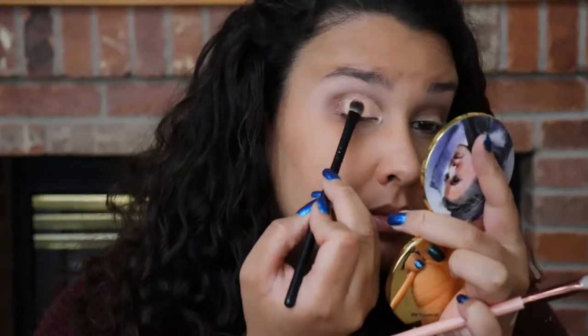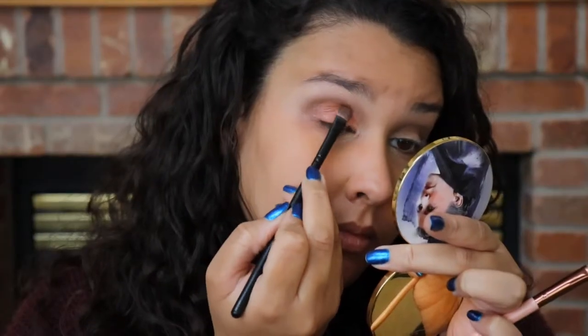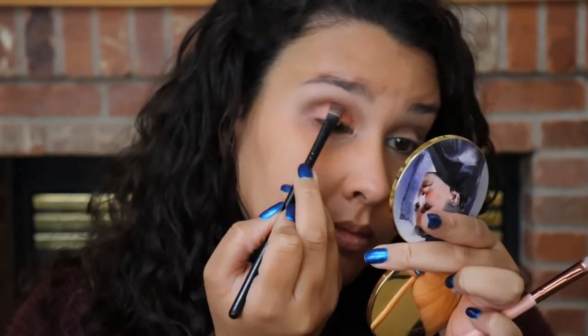Now I'm going to go in with a flat packing brush, and I'm basically going to just pack on that orange shade, kind of like I would any shimmer shade, but it's going to be matte instead. There we go. Now we're getting the color payoff that I wanted from this color. It's still a little bit sheer, but in general, I like it a lot better. There's a lot more pigment than when I first put it on directly on the lid.